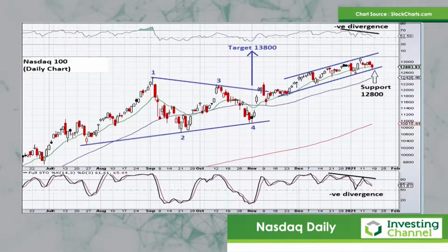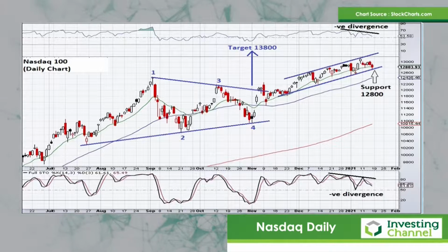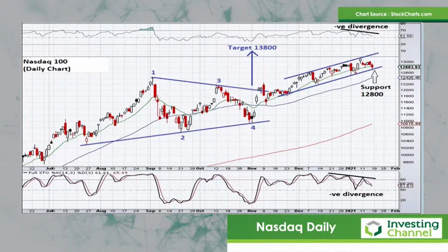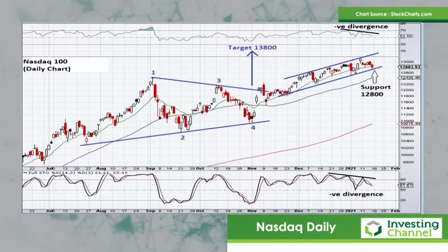Now, over the last 6 weeks or so, you can see there is an upward channel that's evident, and the market has found support each time it's pulled back into the bottom of that channel. That support right now comes in at around 12,800. The market did trade towards that area on Friday last week, and it looks as if the futures are pointing to a slightly stronger open when trade gets underway today. So overall, this is still a pretty bullish chart setup.